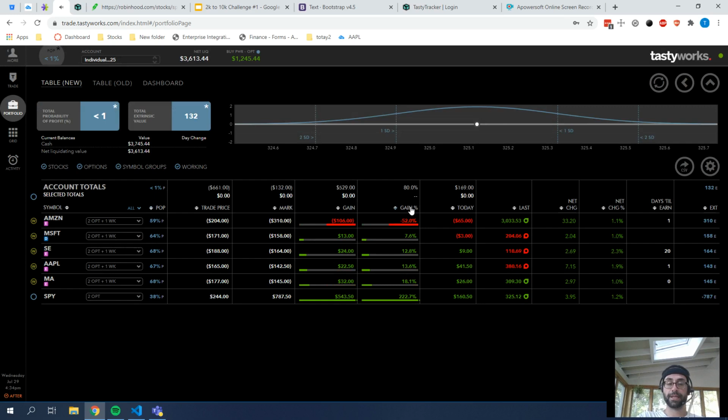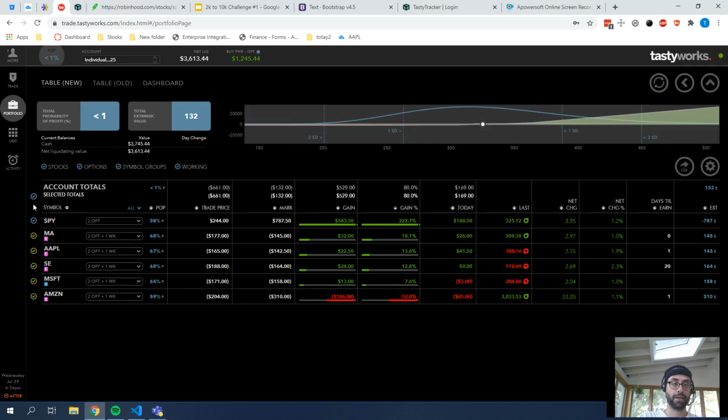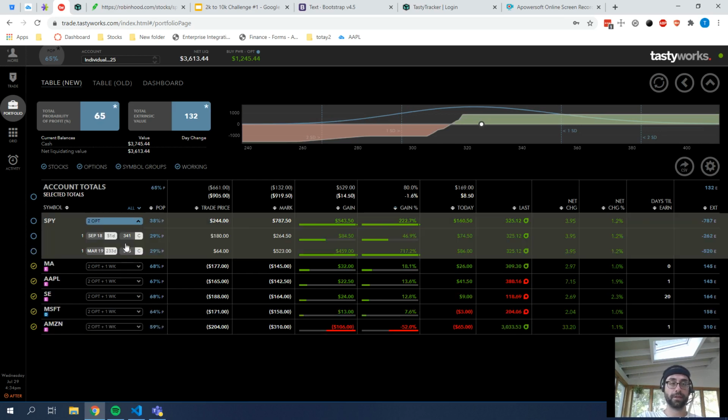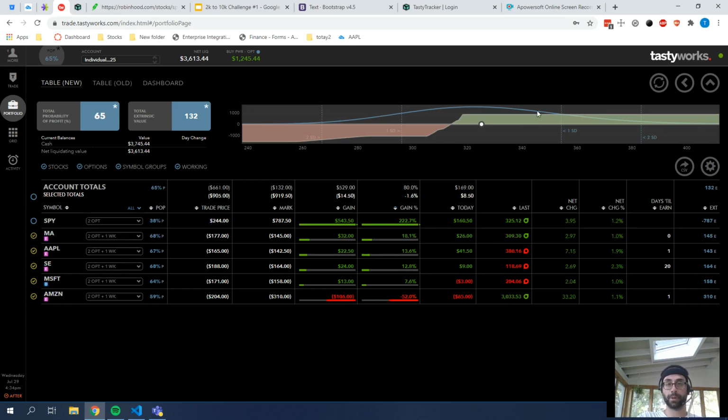Okay, so typically I like to have the highest percentage gain at the top, which is SPY, and then I uncheck SPY because that's long calls, so they're throwing off my graph. So overall for the next 2 months, expiration looks pretty good. Definitely will not be putting anything on for August anymore. And actually, I'm sitting at around 3,700.